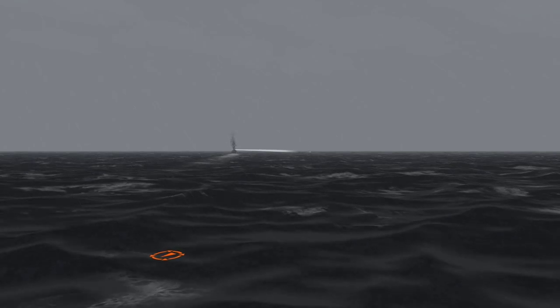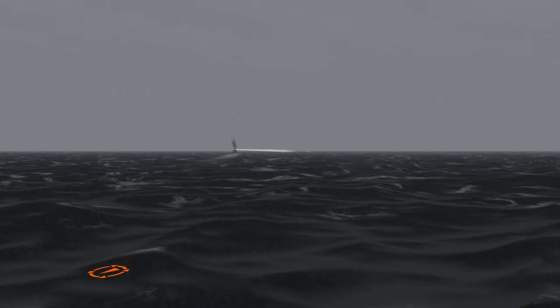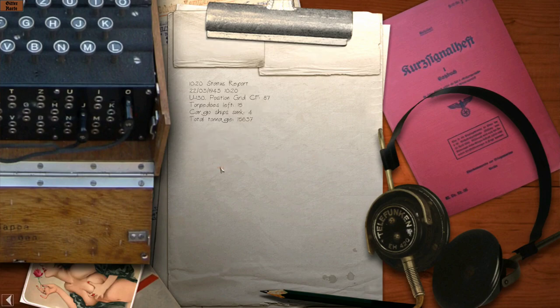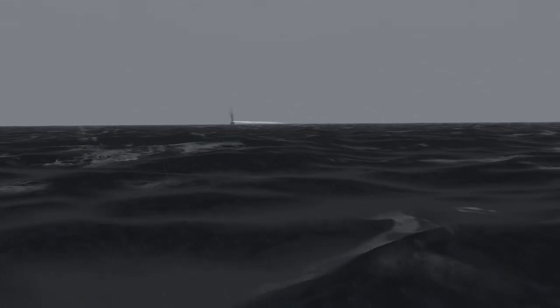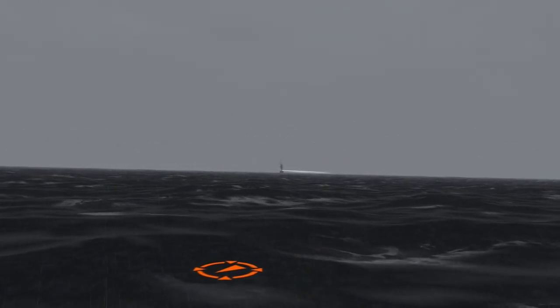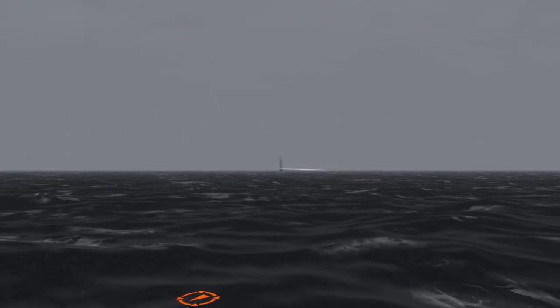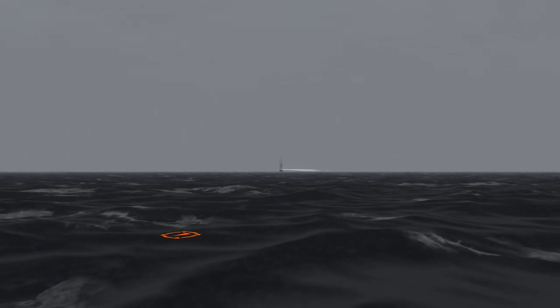Yeah, let's see. Maybe we can make a second attack. That would be nice. I had at least the chance to send a contact report to the BDU. We have sunk 4 cargo ships right now, 15,637 tons. That's not bad for 1943. But so far we got lucky.